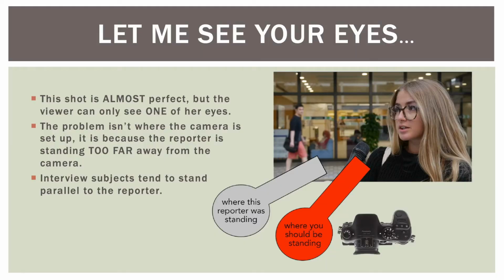A lot of people's problem is that they tend to stand so far away from their cameras. If you look at this picture right now, the problem with this shot is that because the reporter is staying so far away from the camera, you don't see one of the girl's eyes, and that's not great. What you should do is stand right beside the camera, so the camera can still film both of her eyes looking, but not to the point where you only see half of her head.